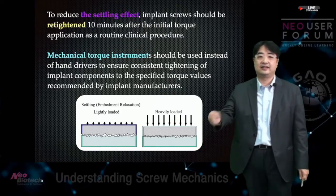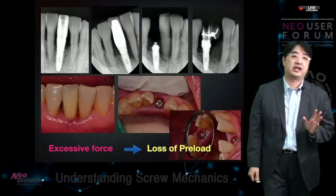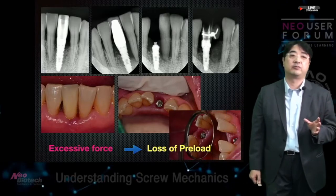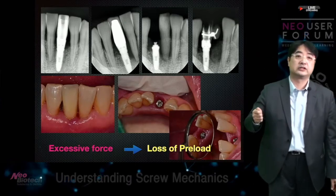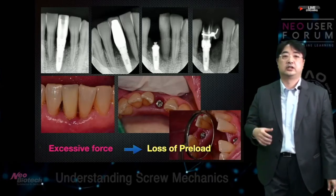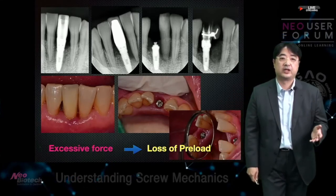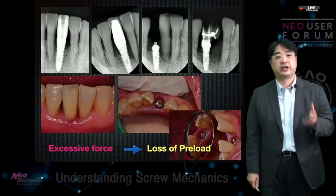Okay, so let's think about it. If you tighten it too hard, what's going to happen? Here I have a case. I placed a Neobiotech external type mini implant, not the regular implant. I put the torque at about 20 Newton centimeter and the screw stripped. Suddenly the abutment lost its retention. So if you give excessive force, you lose the clamping force, which means you lose the preload.